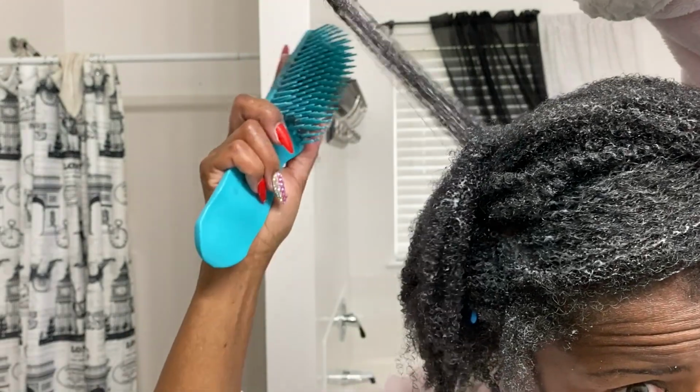But if you ever get in a situation, just do what I do and just carefully detangle your hair. Don't rip through it and rush and all that type of stuff.